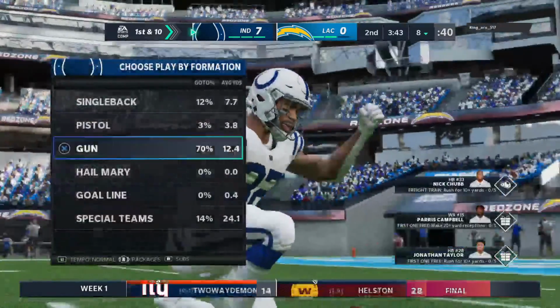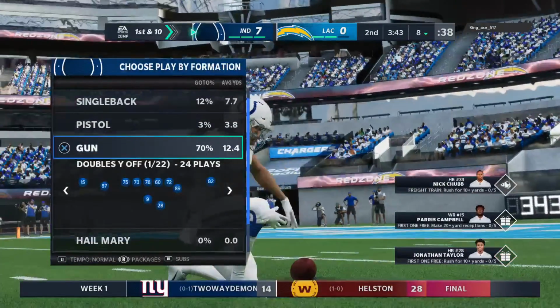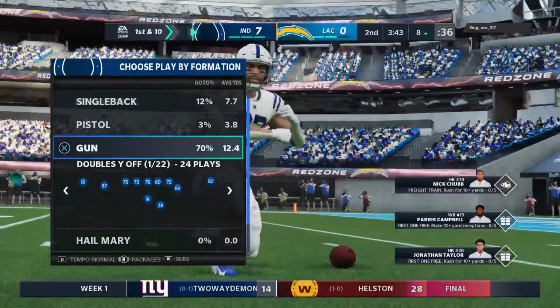Will be stopped inside the 10 at the 8-yard line. 10 at their own 8-yard line.